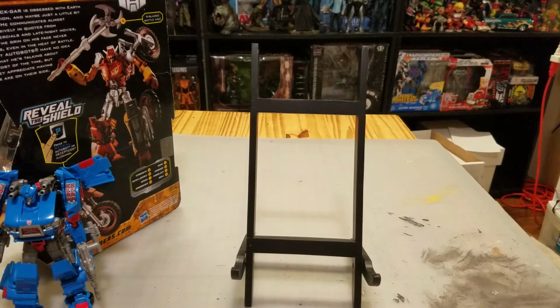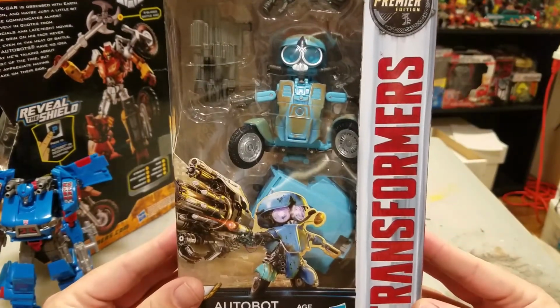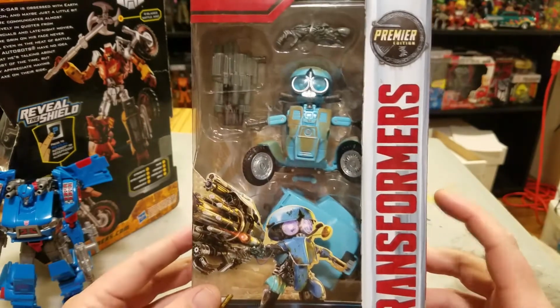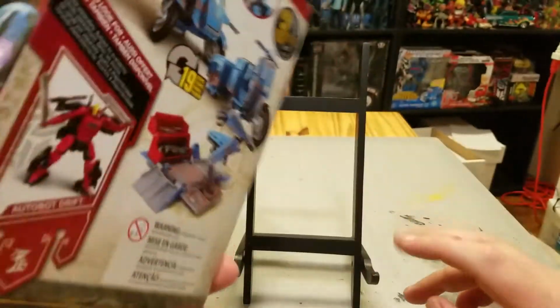So another Transformer I've been trying to find before the movie came out, and then the movie came out, and you're kind of like, that guy sucks, but I still wanted the figure, was Squeaks. I've been looking for this guy basically since the movie came out. Him and the Nitro Zeus that I've already got are the only two that I was wanting. So I'm pretty happy to have him.